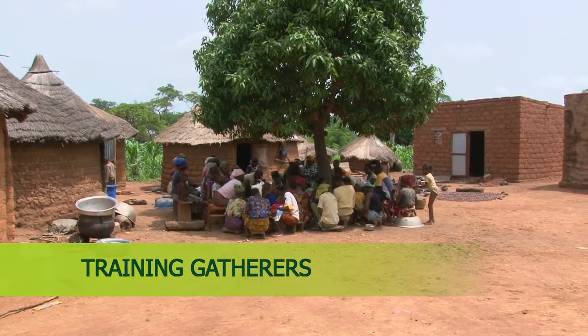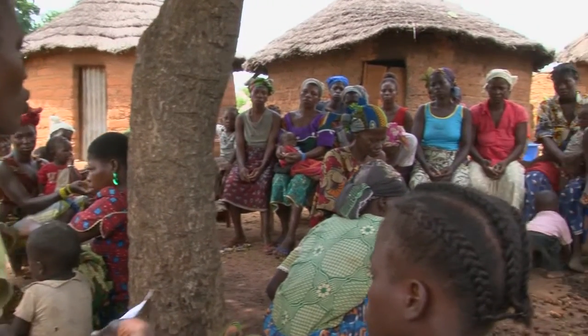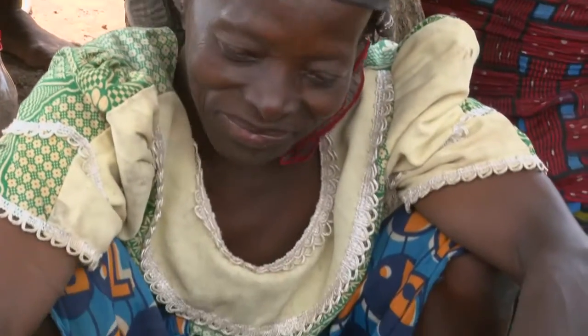The women you see here are gatherers. There are 200 women who gather the shea nuts. They're trained at least twice a year, before harvest and during harvest.